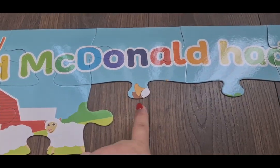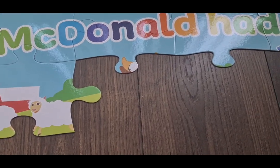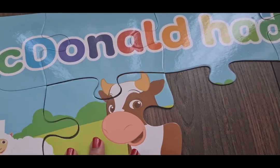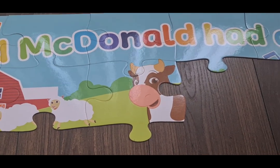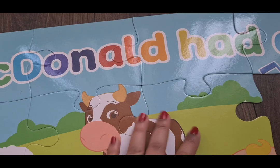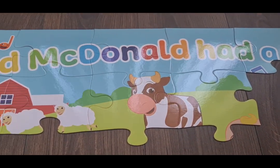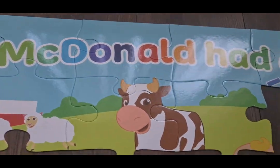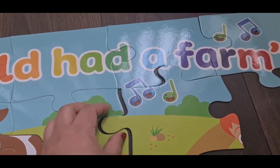Now we're looking for the cow's head. I think I found it. Now it's getting a lot easier. Yes, I found it. Now I'm looking for the rest of the body part of the cows. Yes, we have found it. Now we are looking for the rest of the musical, and we found it.